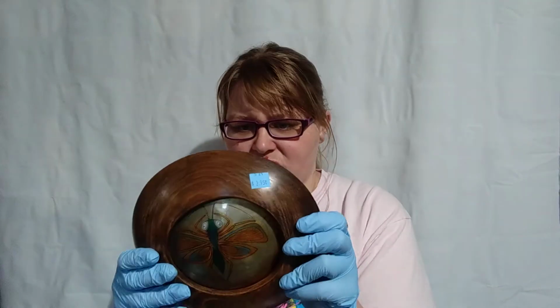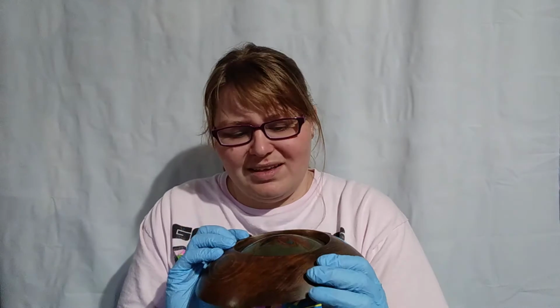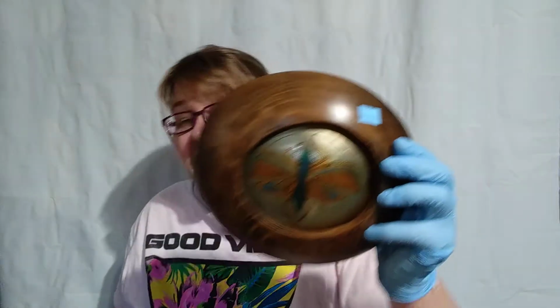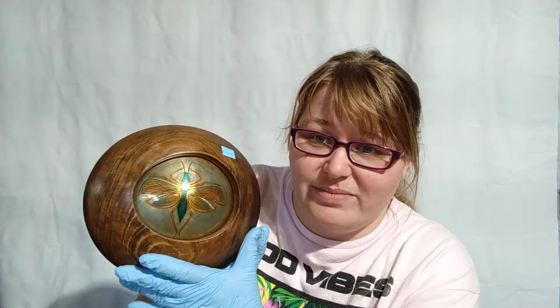Oh, it moves. I don't think it's supposed to move. No, let's not move it. Anyways, I really liked this piece and I thought it was worth it. So I don't know how to describe it though. What would you guys use to describe this? Because it's just so unique. And that's how I sell a lot of my items, by using keywords.